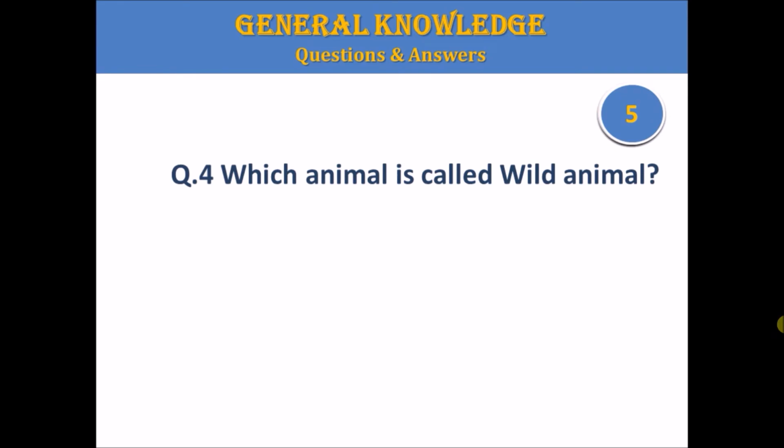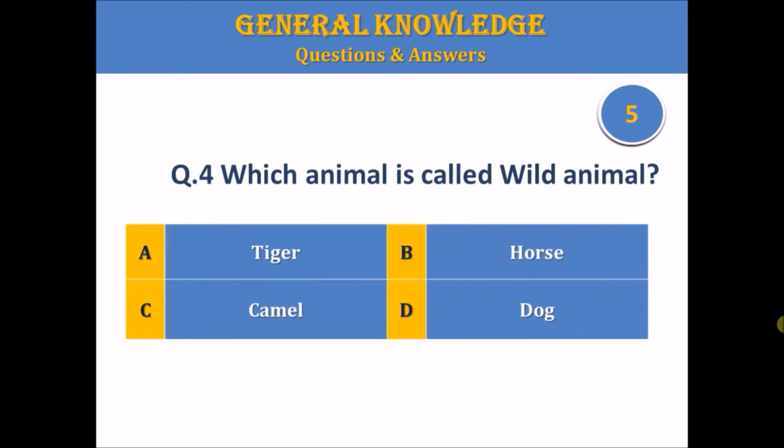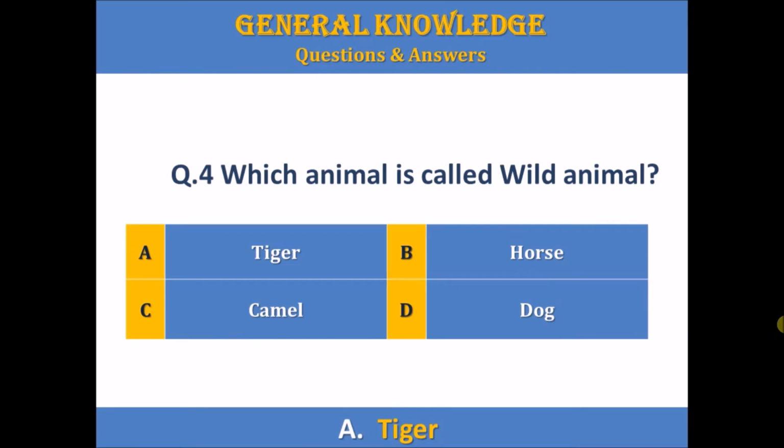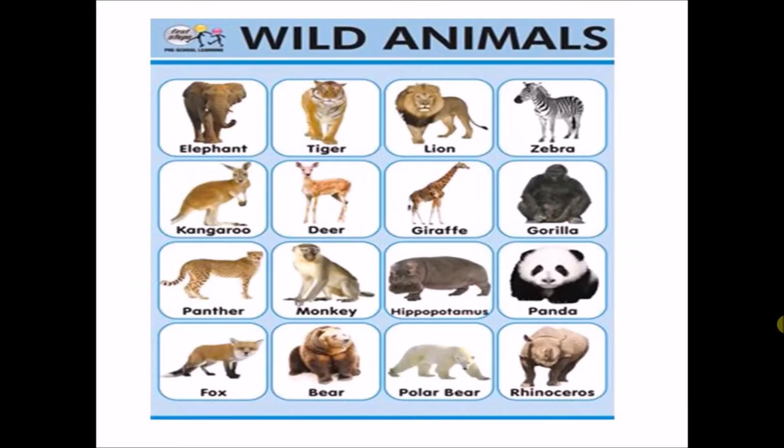Question 4. Which animal is called a wild animal? A. Tiger, B. Horse, C. Camel, or D. Dog? Your time starts. The answer is A. Tiger. Let's learn some facts about wild animals. Wild animals live in the jungle because they're very dangerous.